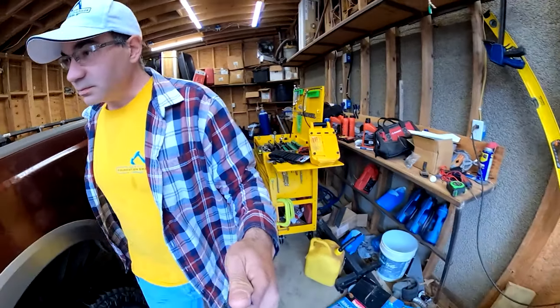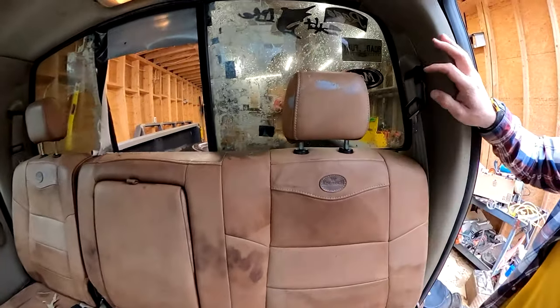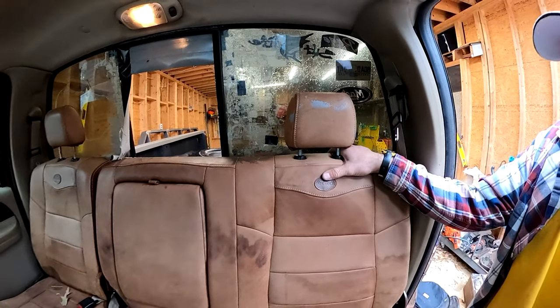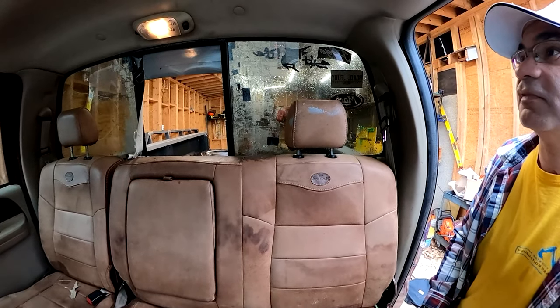Okay, so the first thing I need to do is get this ready to remove the old one. So I've got to pull this out, got to get the seat out, got to get the seat belts off. So I'll be working for a minute in here.